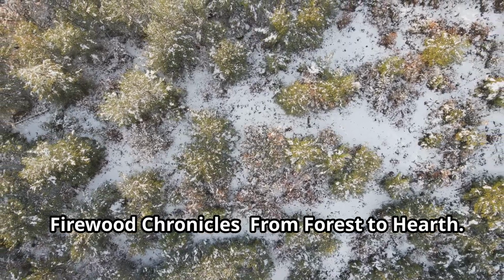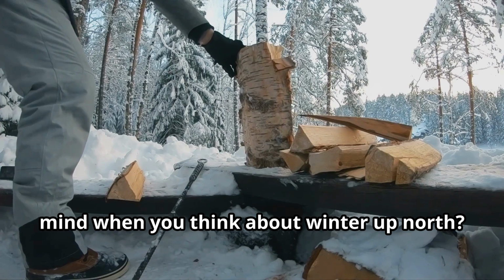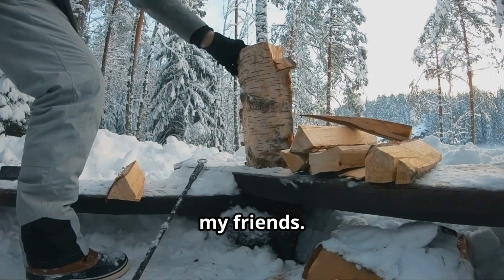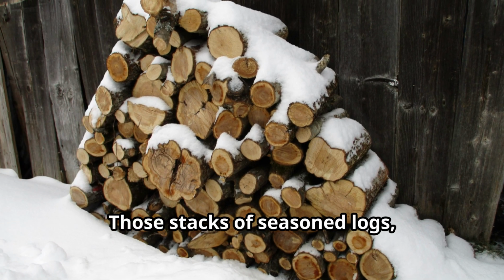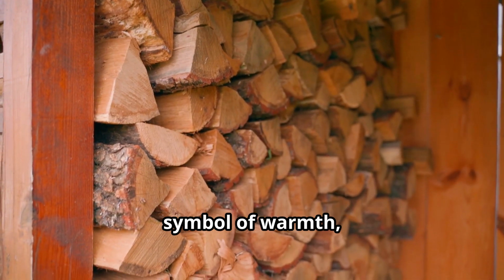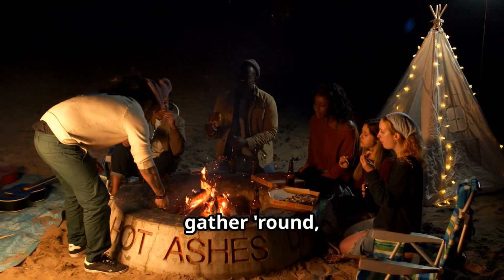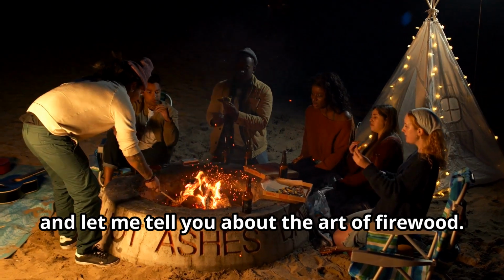Firewood Chronicles, From Forest to Hearth. And what's the first thing that comes to mind when you think about winter up north? Firewood, my friends. Those stacks of seasoned logs, neatly piled by the woodshed, they're more than just fuel. They're a symbol of warmth, of preparedness, of a winter well-lived.